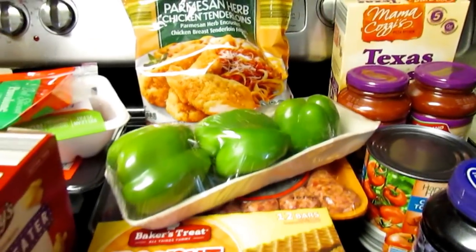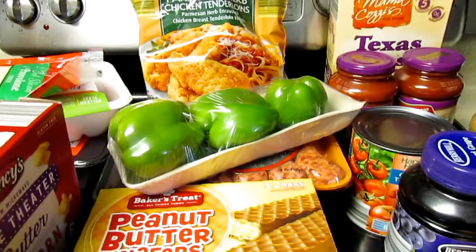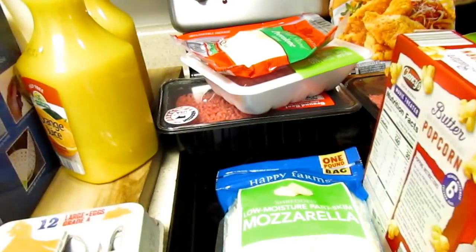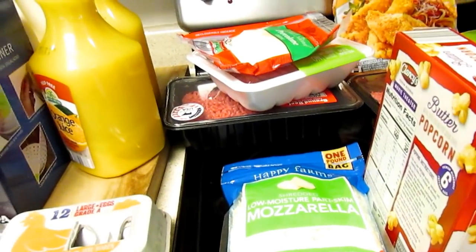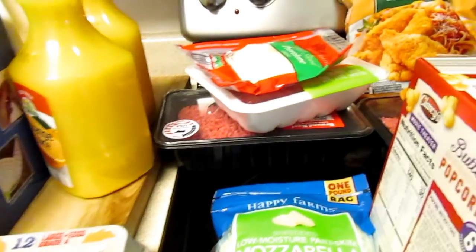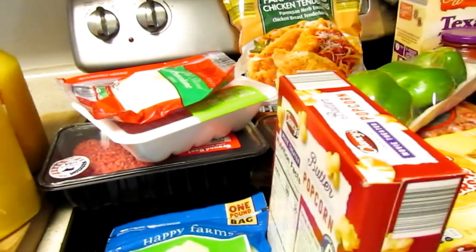Hi guys, I think I'm going to insert this Aldi haul with the Walmart haul that I just picked up, and let me share with you. It's not as many items because I had a $200 budget, but it seemed like it just went really quickly, and I may have to go back.